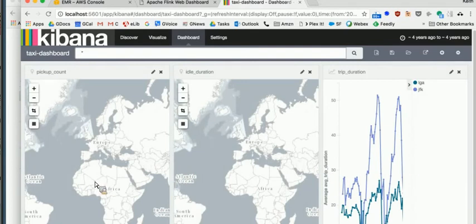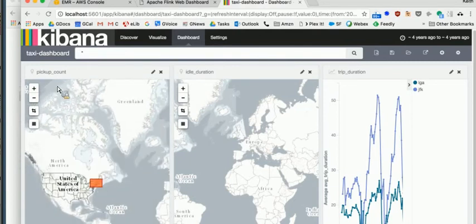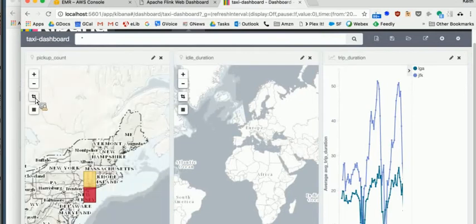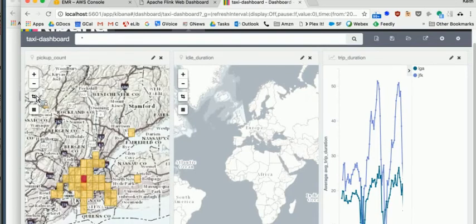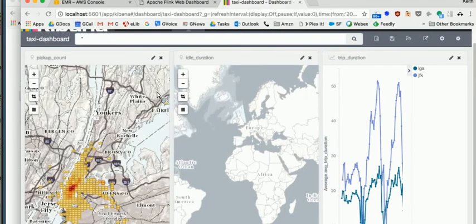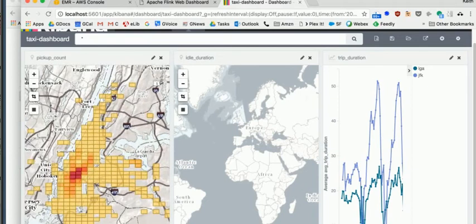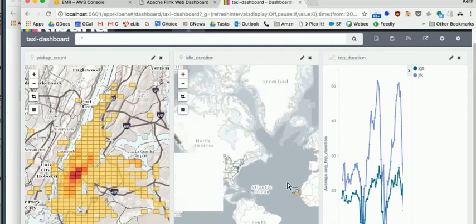As you saw on the earlier slide, we have a geographical summary of pickups, and so we can zero in. As we zero in, it gives a finer grained breakout of the regions within New York. You can see the legend at the bottom. This is the number of pickups. So this is data that's been streaming through Kinesis, through Flink, passed on to Elasticsearch, and then we have the visualizations here through Kibana.